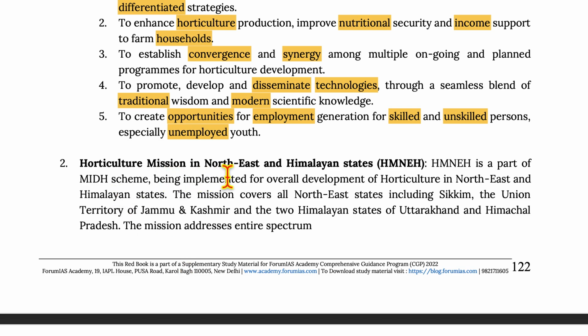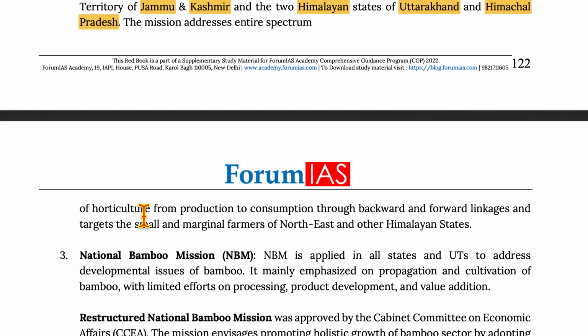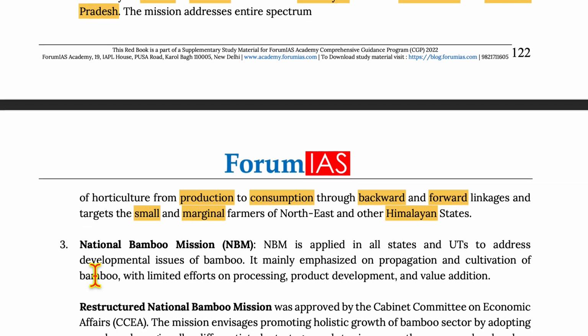Now, National Mission in Northeast and Himalayan states is part of the MIDH scheme being implemented for overall development of horticulture in Northeast and Himalayan state. The mission covers all Northeast states, including Sikkim, the Union Territory of Jammu and Kashmir, and 2 Himalayan states of Uttarakhand and Himachal Pradesh. Now, the mission addresses entire spectrum of horticulture from production to consumption through backward and forward linkages and target the small and marginal farmers of Northeast and other Himalayan states.